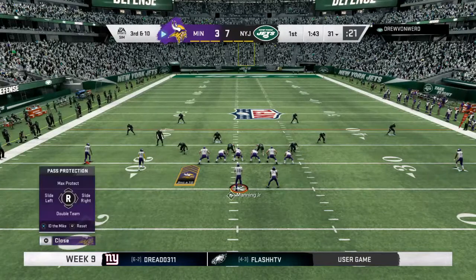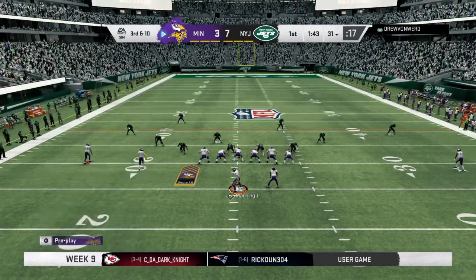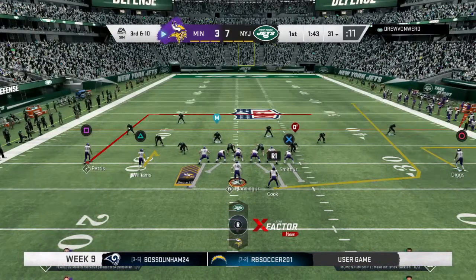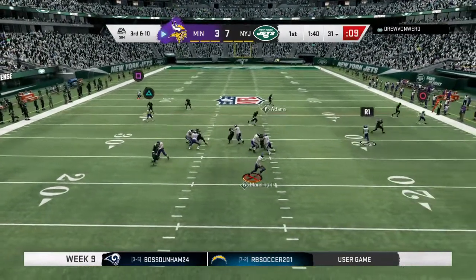Two-jet bomber. Two-jet bomber. Go. Bravo. Kill. Now.